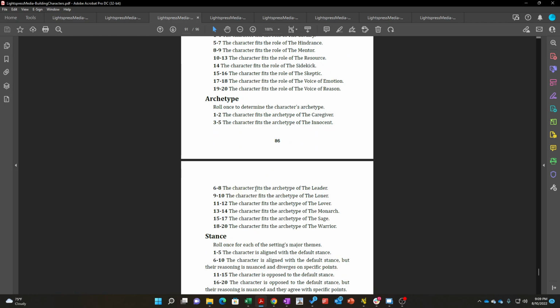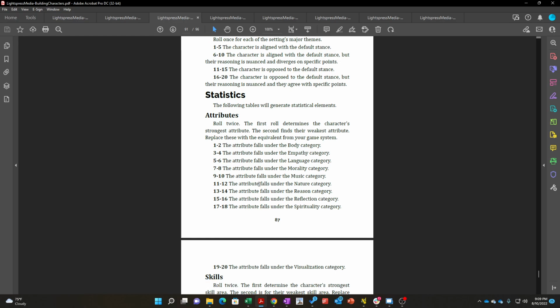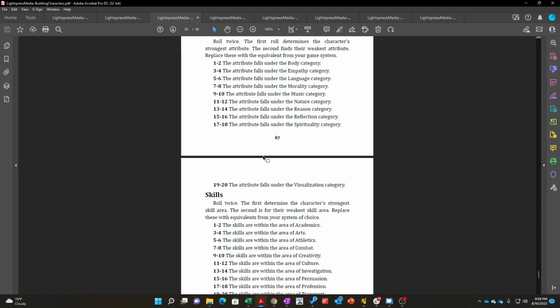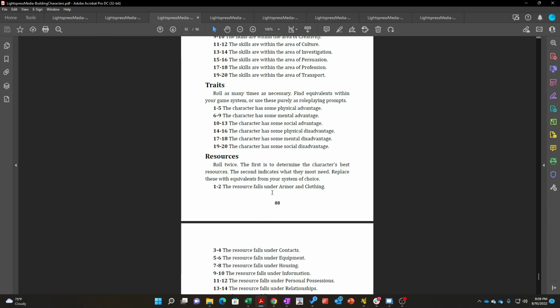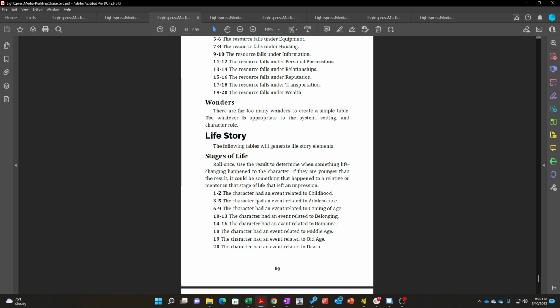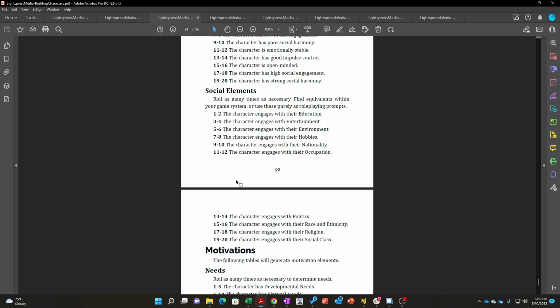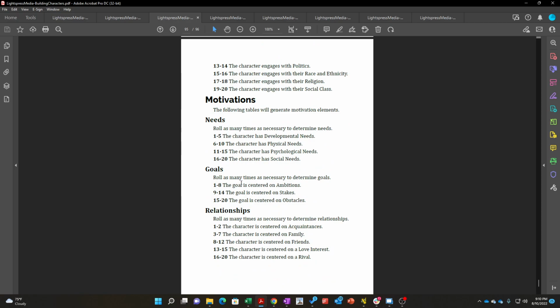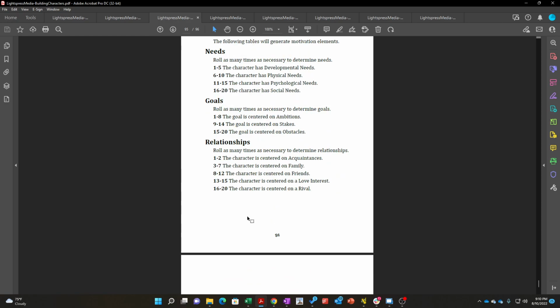Supporting roles. Oh, this is maybe their personality. Second, weakest attribute. First role determines the strongest attribute. Weakest. Replace these with the equivalent for your game system. That's interesting. Like I said, a little more color. Traits, physical, mental, resources. Okay, life story. We've kind of got that in when I rolled my characters already. Mental elements, social elements. Motivations. Goals, relationships. This is more what they're focused on. Okay, so that's a possibility.